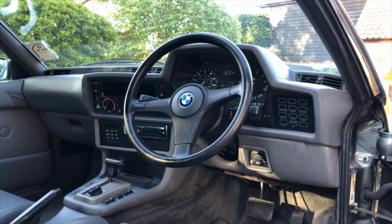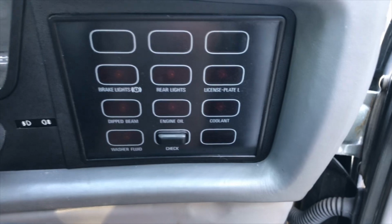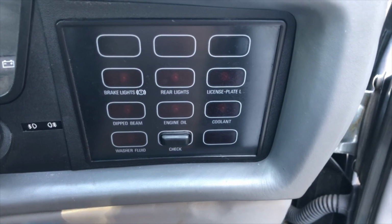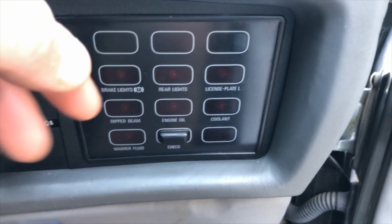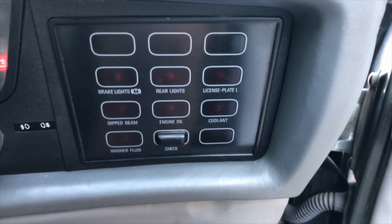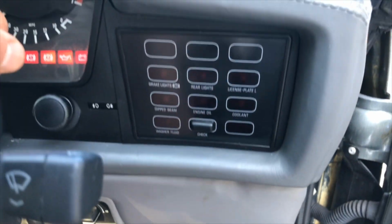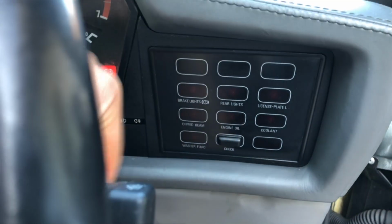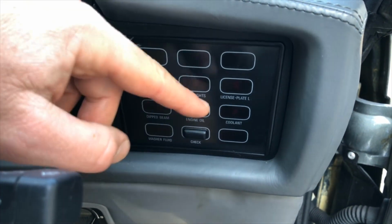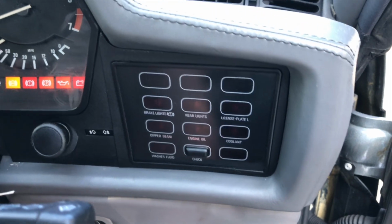I'll show you some of the gadgets now. So this is the onboard computer of the 1980s. Not really that much high tech by today's standards, but at the time it seemed pretty good stuff. So you've got all these warnings here for your brake lights and your engine oil, coolant. I can only show you the brake lights one. When you turn the ignition on, you'll see the brake lights come up. That's really just to test them. So if I now brake, you'll see it goes off. If any one of these has a problem, one of these lights will come on. Because they're all working by bulbs, they're just little bulbs behind there. You press that and just check they're all working, which they are. So there you go, if you've got a problem.